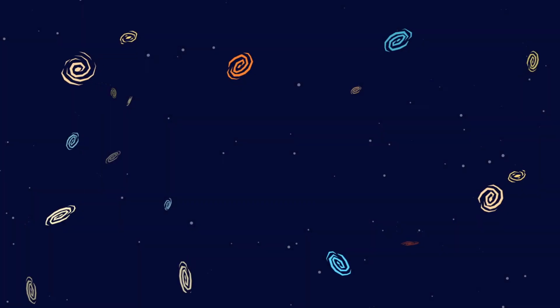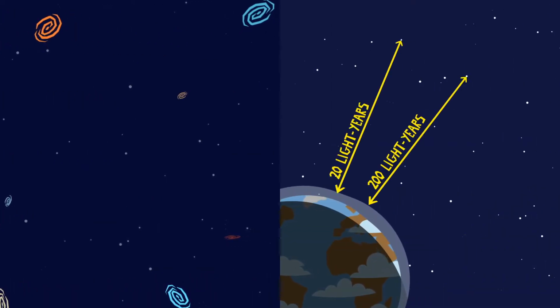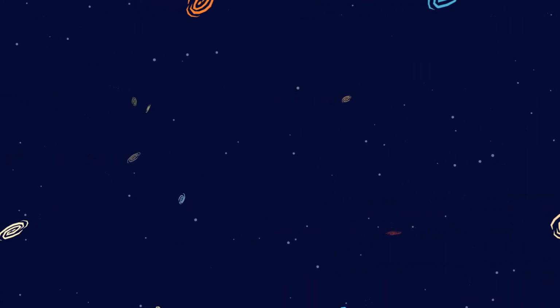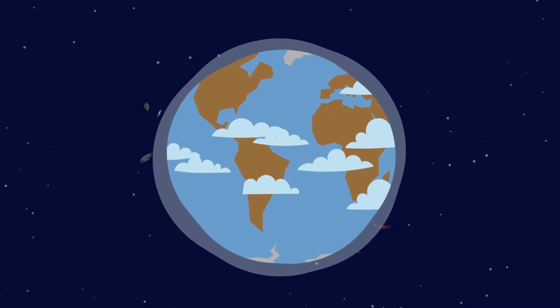Ever wondered how astronomers first discovered that our universe is expanding? Or how they can tell how far away stars and galaxies are from us? Well, they have the help of a major ally, a phenomenon called redshift. Redshift works similarly to something you might be quite familiar with here on Earth, a phenomenon called the Doppler Effect.